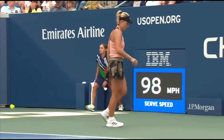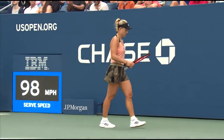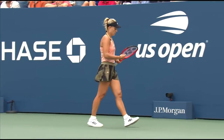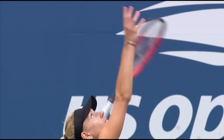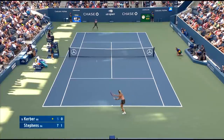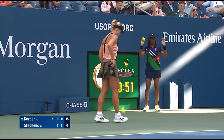Just pulled up here a little bit. Yes, she did. Of course, for Kerber, those wheels are so important. There's a nice 1-2. 15-0.